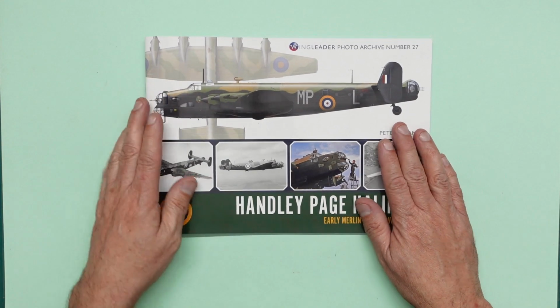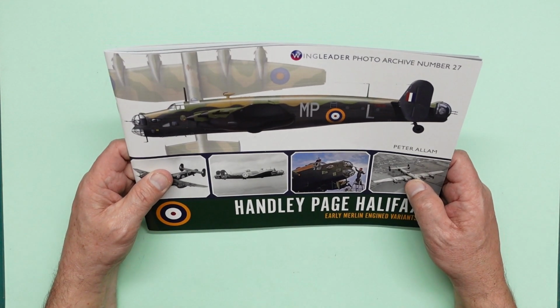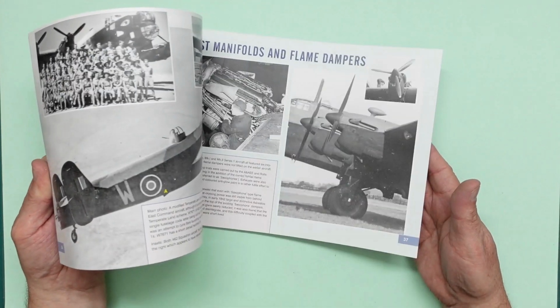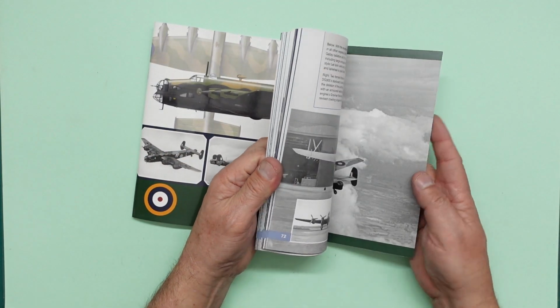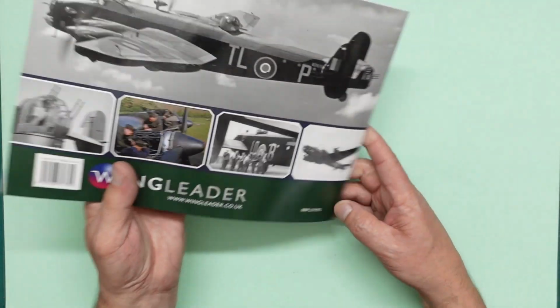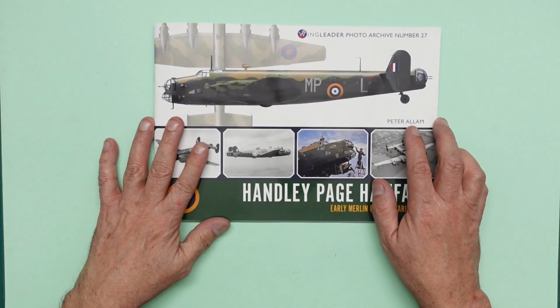As I say, if you want to get this one, get on over to Wingleader and fill your boots. There's lots and lots to read in there. What was it, 72 pages, 20 quid. It's unbelievable. Some magazines are £7.50 now, aren't they?